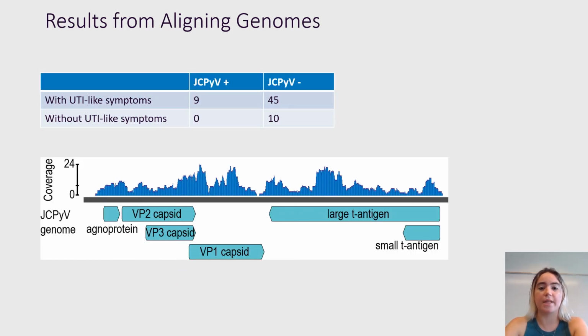From this, we found that of the 64 total uroviromes, 9 had successfully mapped to JCV, so about 16% of the population. And again, this was specifically with individuals with UTI-like symptoms. None of the urovirome data sets from individuals without UTI-like symptoms detected any source of JCV.